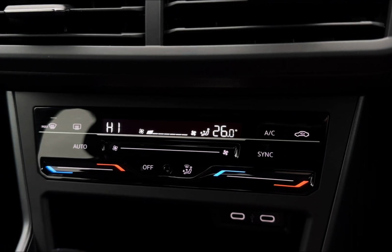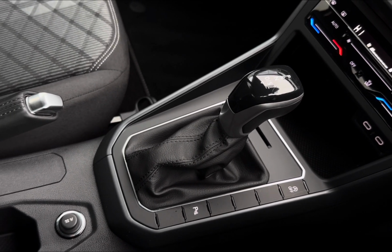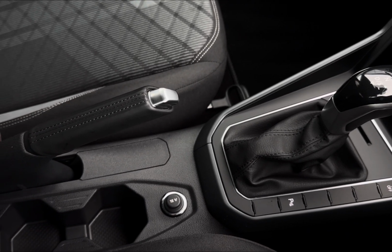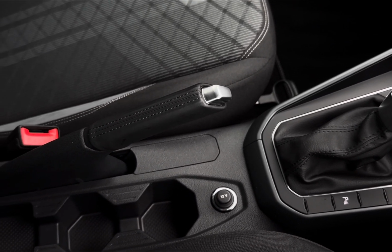You do even have your charging ports located just below to keep any devices fully charged on the go, followed by your handy cup holders and a small storage pocket below your armrest.